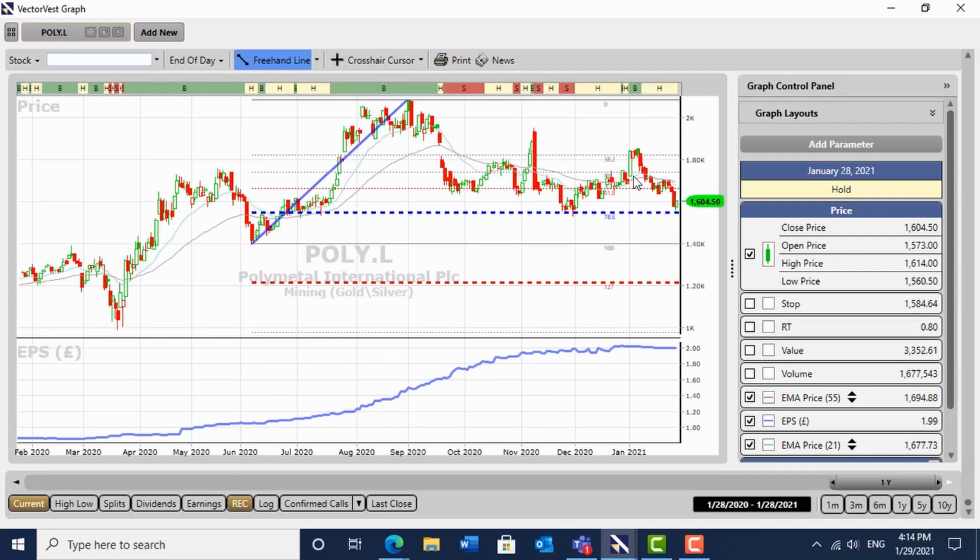And then Polymetal maybe on dangerous ground at that 786. This 786 has got a hold. I looked at their numbers this morning. Their numbers look good, but as I spoke to the VectorVest regulars on Monday afternoon, there could easily be a bit of pain in gold yet before it makes a bottom.